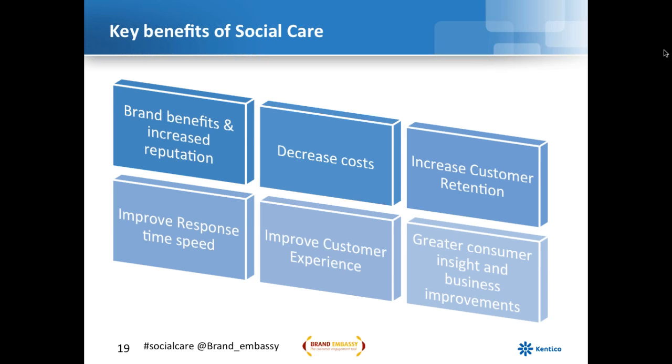With brand benefits and increased reputation, it's clear. When a brand engages its customers in a conversation with a single objective to help them, it increases its reputation among the customer communities.